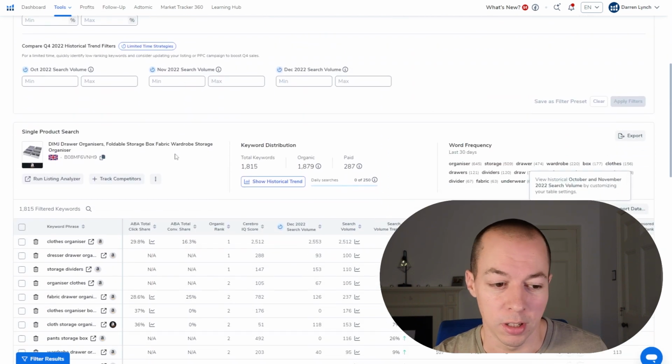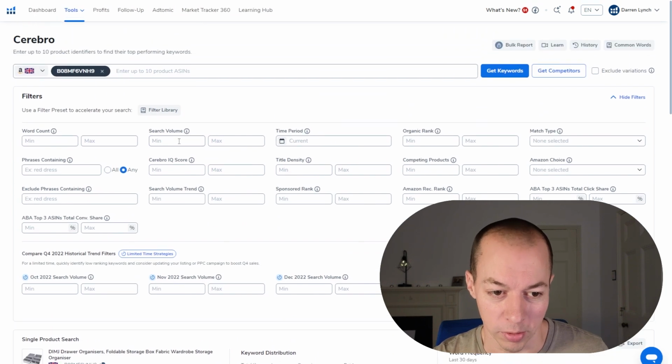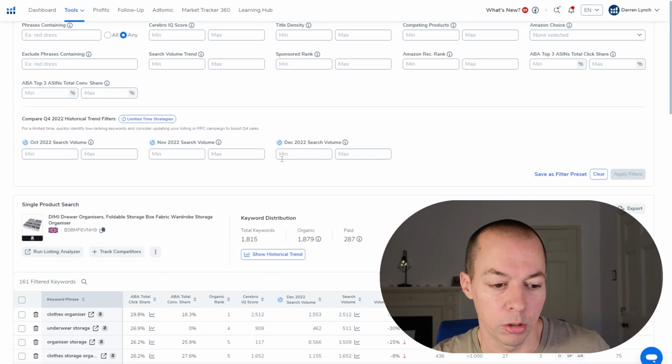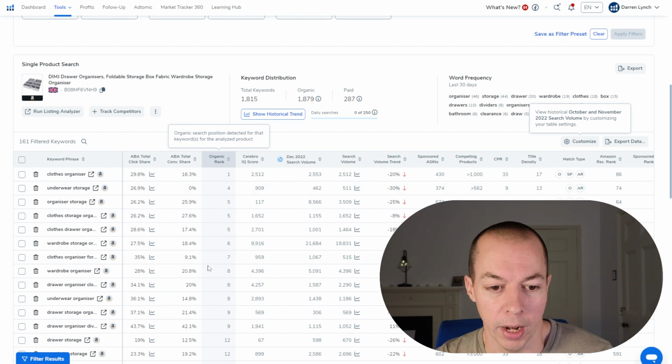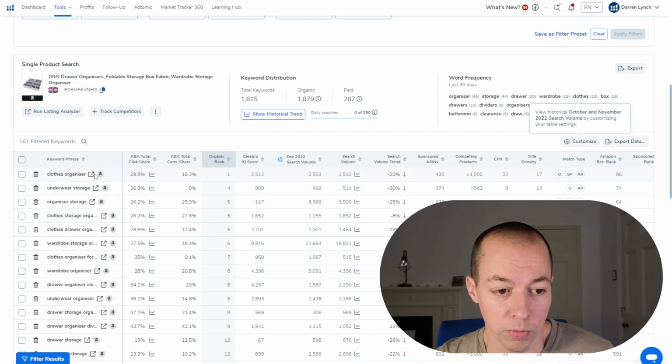Now, if we don't put any filters in, you can see this keyword is currently ranked for over 1,800 keywords, and we don't want to go through all those. That's why we put in the minimum search volume. So let's put this in at 500 again. And then when we scroll back down, this has been reduced to 161, and these are sorted by organic rank, and they are ranked number one for clothes organizer.